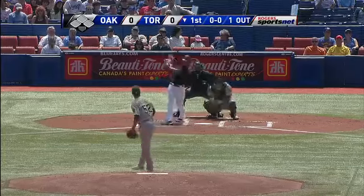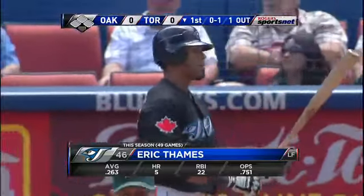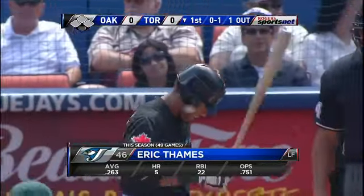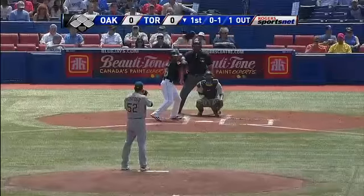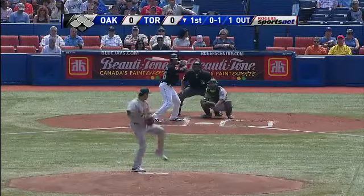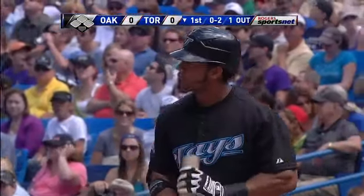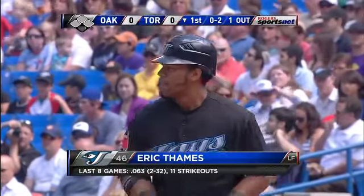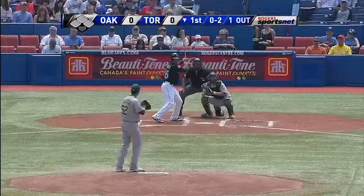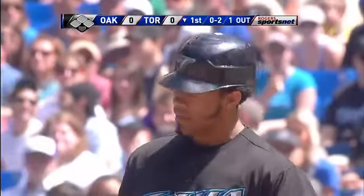Eric Thames goes after the first pitch. Thames did not play in last night's game. He started in the series opener on Tuesday. Went 1 for 4 with a double. Off-speed pitch. Thames looking forward to the road trip coming up. Seattle and Oakland. He grew up in the Bay Area, not far from Oakland. In his last 8 games, he's had but 2 hits. Always great to go back to your hometown the first time when you're in the big leagues, and he'll have a lot of family and friends on hand.